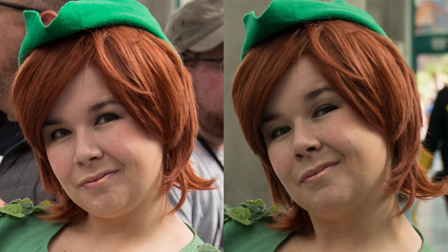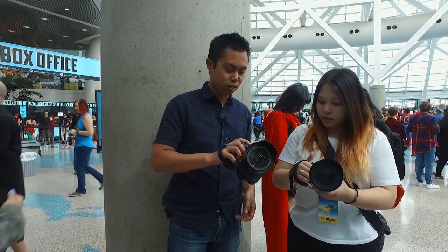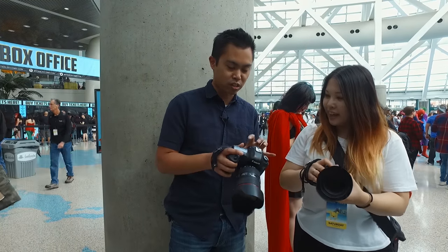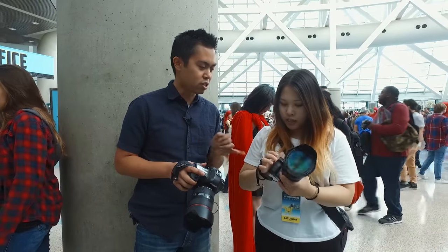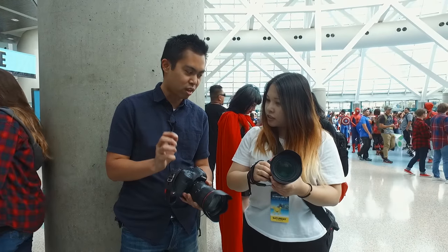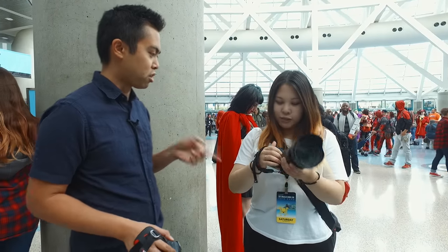All right. The ergonomics, I definitely feel the ergonomics is better because it's more hefty around the body. For the Canon? For the Canon. Okay. For the Sony, it's a little bit smaller, so I'm kind of crunching my hands a little bit to get the shots. But yeah, I think for me, nice.